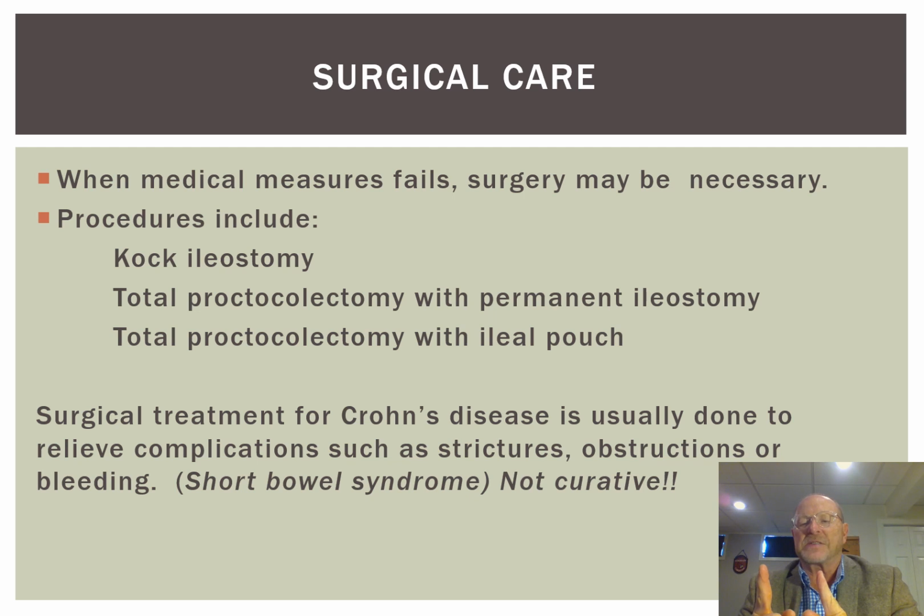Inevitably, the problem is that once we take out that disease section and we put the two healthy sections together, almost always the Crohn's disease is going to return. And where does it return? Right at the anastomosis, right where we took those two healthy pieces of tissue and decided to sew them together.